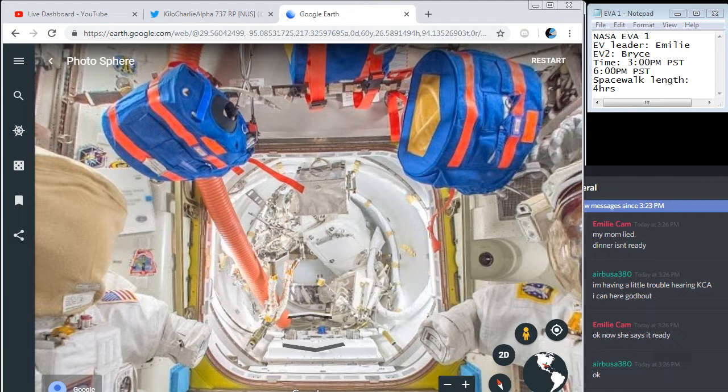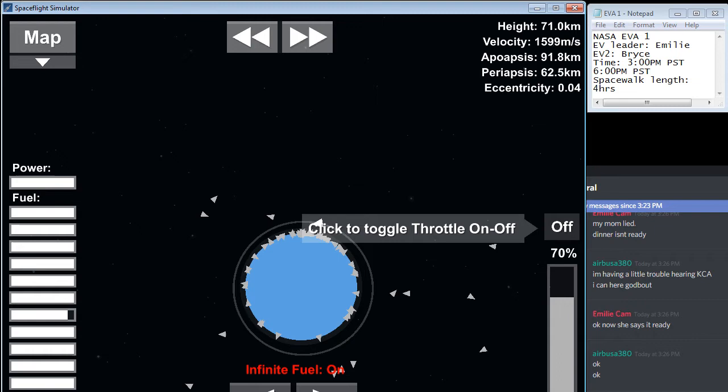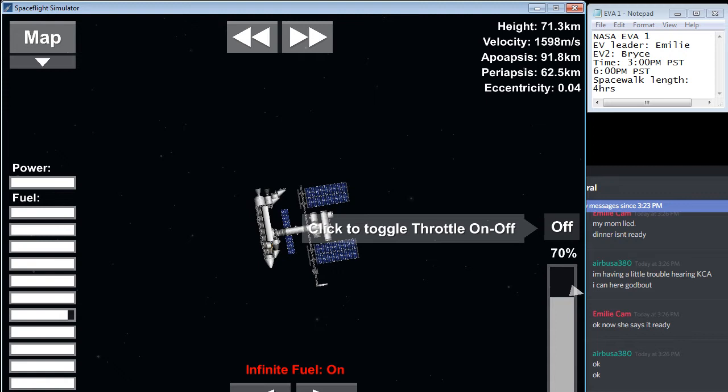Alright, now, Bryce, the next thing we're going to do is start dropping pressure inside the hatch. So confirm you're ready to start dropping pressure. It might feel a bit weird. At one point, you might get a little bit lightheaded. But don't worry. It will only last for a couple of moments, most likely. And then it'll be fine. It's just because of the drop in pressure. Alright, Casey, I confirm you're ready to start airlock depressurization. I am ready to start airlock depressurization.